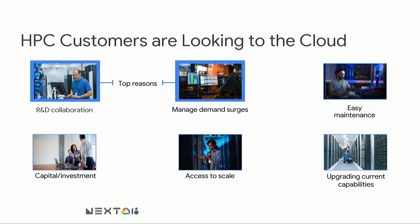So why are people thinking about the cloud for high-performance computing? Some people think it's a bit of an oxymoron. You know, high-performance computing is about supercomputers, right? Well, if you go to any supercomputing site, what you'll find is they have some very large applications and workloads that are driving the characteristics and the size of the machine, but they have many, many smaller workloads that could actually run somewhere else.